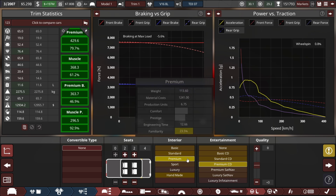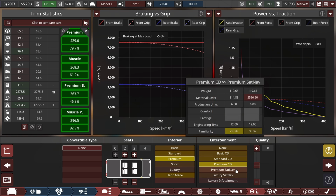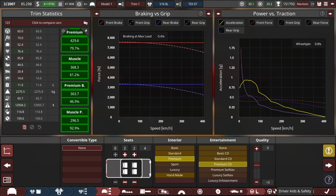Interior-wise, we've got premium and premium CD. That was just a good balance between affordability and price point. We could put in all of these much fancier sat-navs or luxury infotainment, but the price just jumps up massively for not really that big an improvement in comfort or prestige. So I really don't think those are going to be worth it.